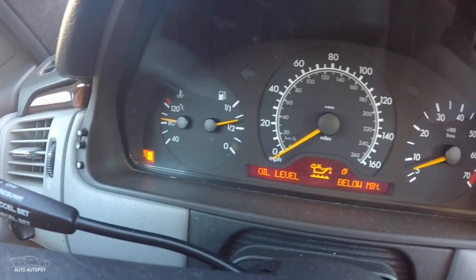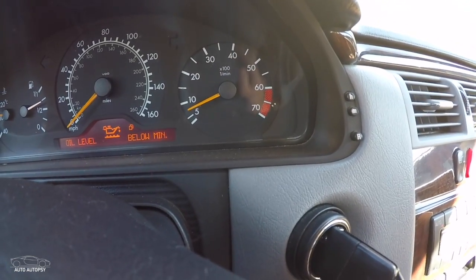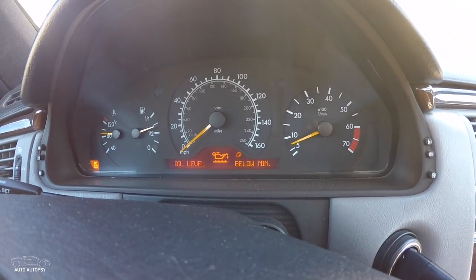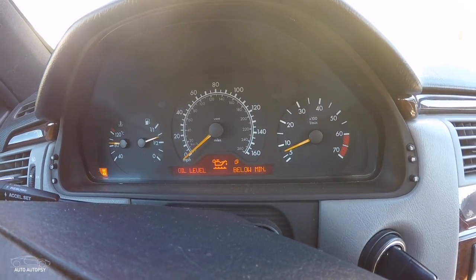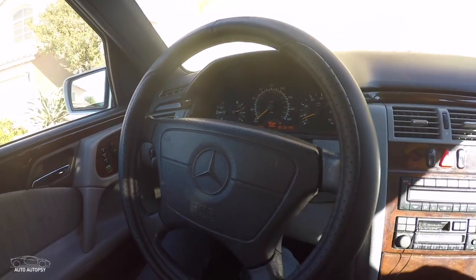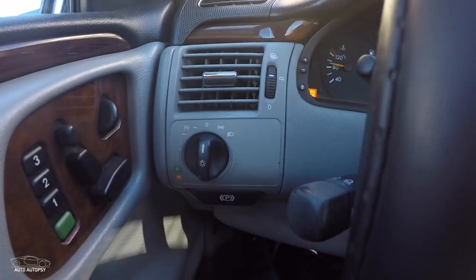Temperature gauge, fuel gauge, speedometer, RPMs. It's also got 2 lights for brake assist and cruise control. Neither of those work, so you gotta watch out for that. Vintage Mercedes once again. Oh, and you've got manual lights over here. You have to turn them on manually.